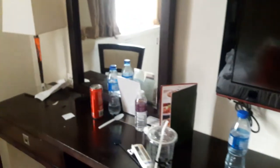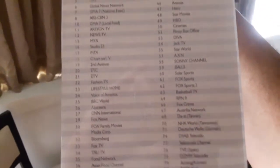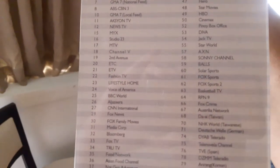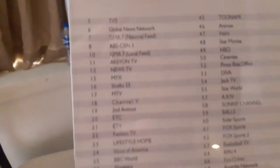Television, I was looking for a channel and I couldn't find it. I don't remember seeing the channel directory here. I should have looked here. But when I flipped through the channels, the channel I was looking for, I couldn't find it. So I'm just gonna assume they don't have it. Balls would have been it for me. But it is what it is. So you have literally 90 channels.